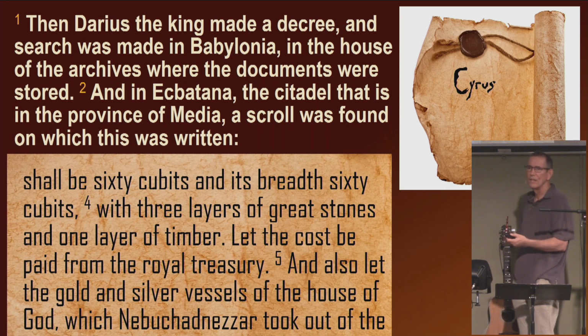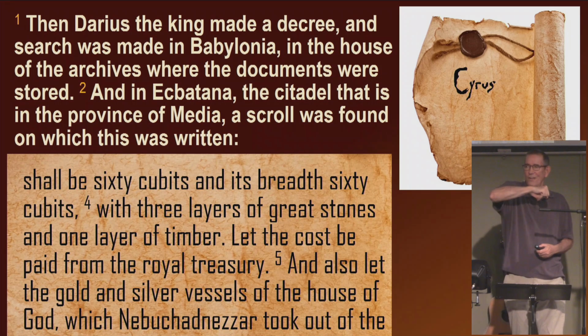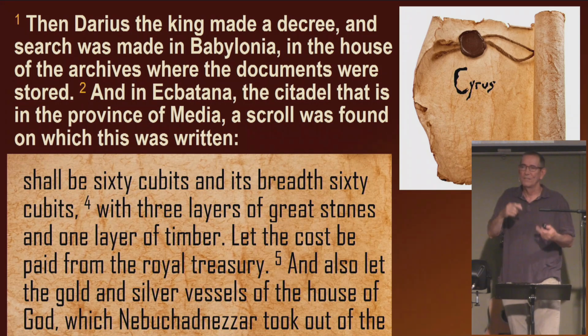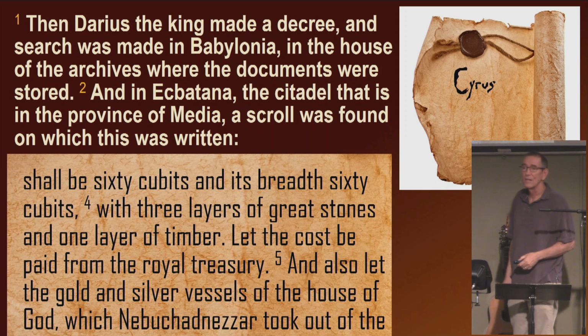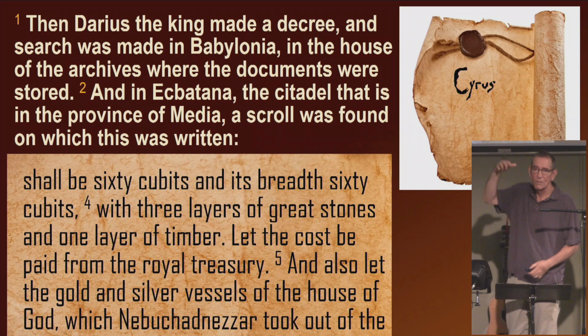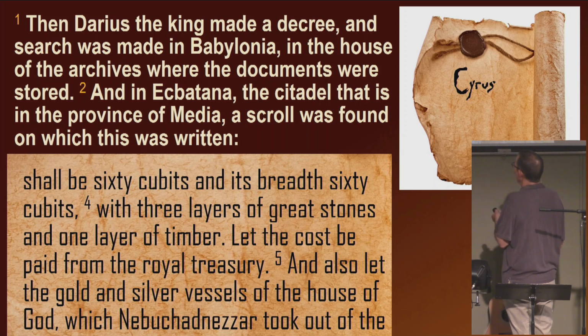By the way, a cubit is about this long. It's a foot and a half. So you go 1.5 times 60 is 90. So it's 90 feet this way, 90 feet this way. It's a big structure. And it's going to have, verse 4, 3 layers of great stones, 1 layer of timber.